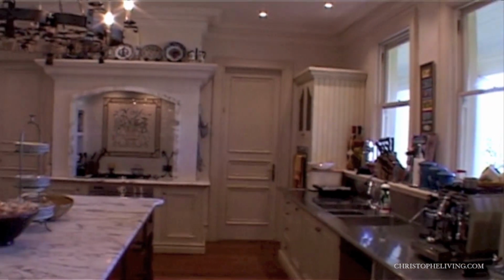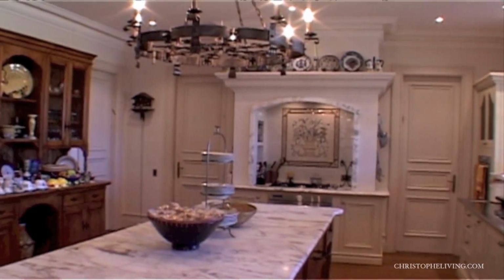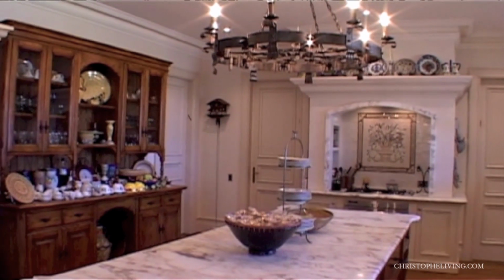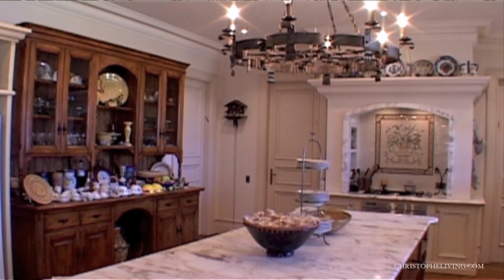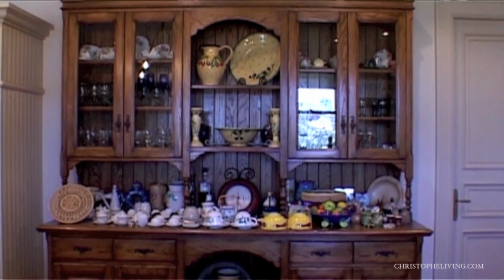The idea for the kitchen was to create a French country feel that blends well with the big open spaces. Its country quality was given by this buffet, which I designed and made in oak. I used oak because I wanted to have that slightly more robust and masculine feel.